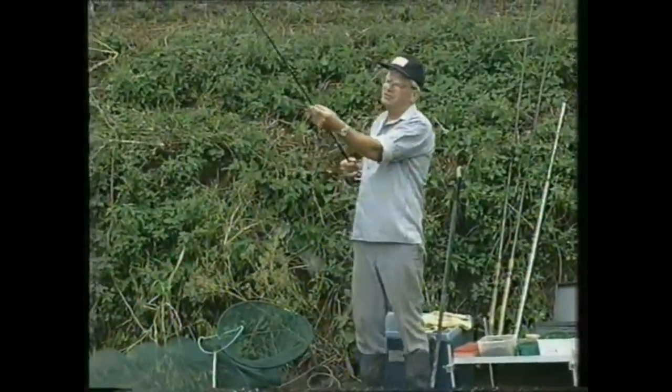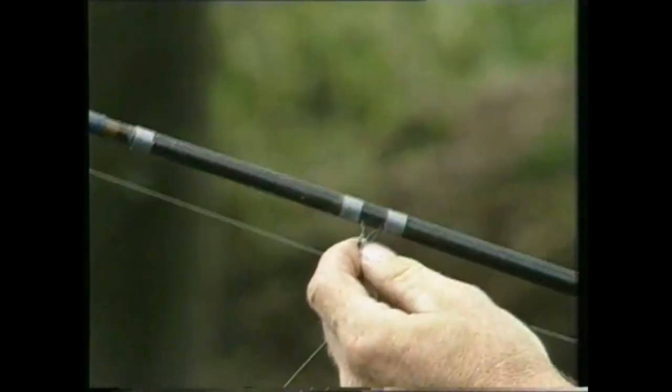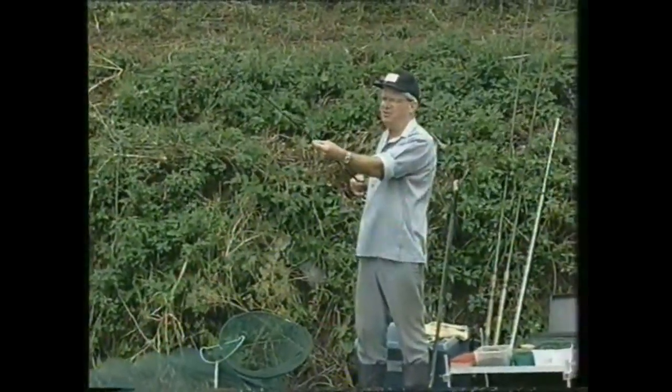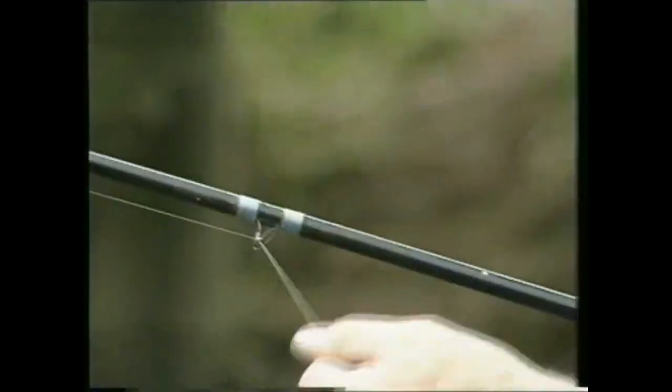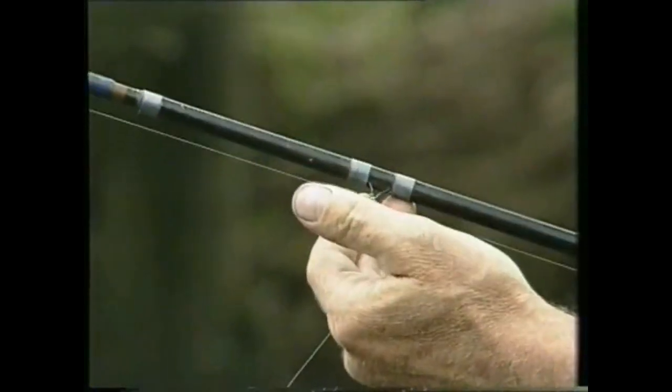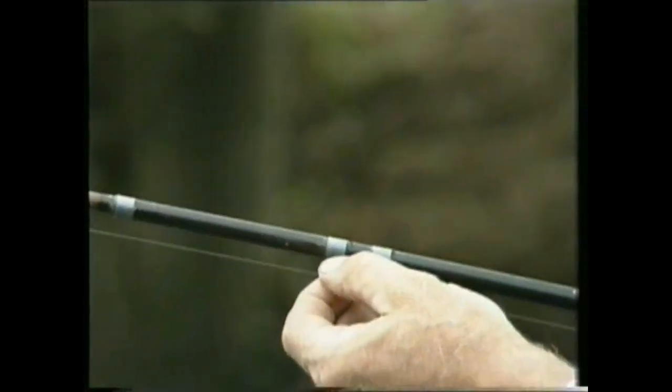The rings I've used on this rod are of the hardened variety, because of constant fishing with a ledger, fishing for barbel with a meat. The barbel run a lot and you're winding in a lot and line's going out a lot under pressure. Therefore, you want good hard inserts on whichever type of ring is used on this particular rod.